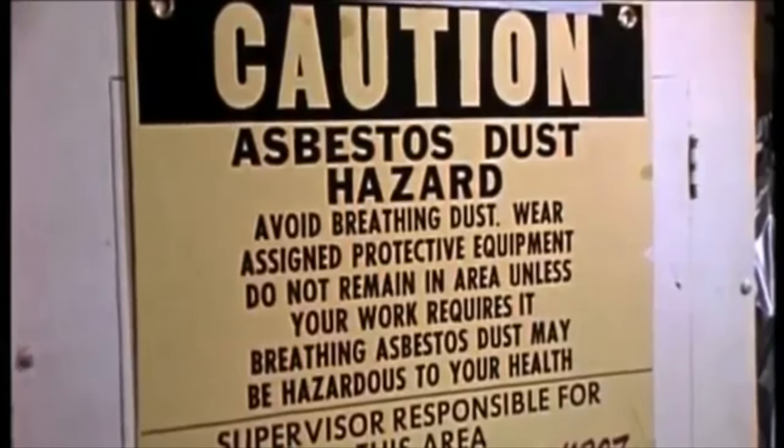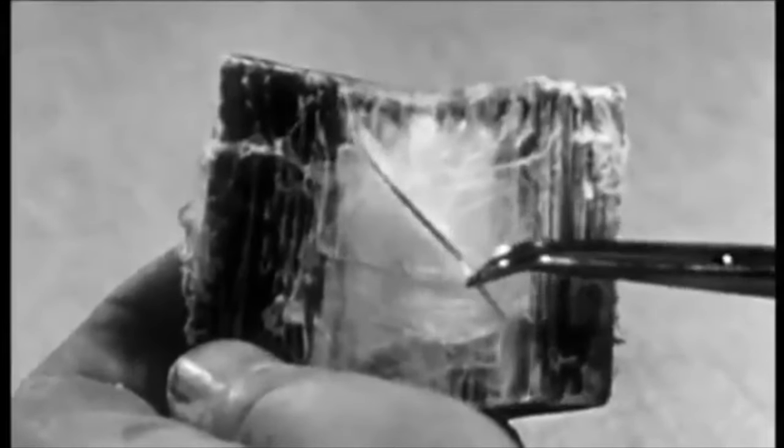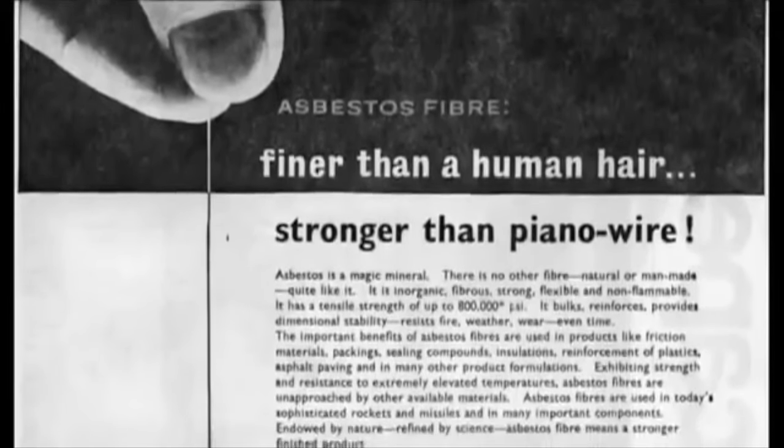I keep talking about asbestos, and for those who don't know what asbestos is, it's a heat-resistant fibrous silicate mineral that can be woven into fabrics, and it's used in a lot of fire-resistant and insulating materials, plumbing materials and piping. So asbestos was widely used quite a few decades ago, and is still often used in industrial and military installations today.